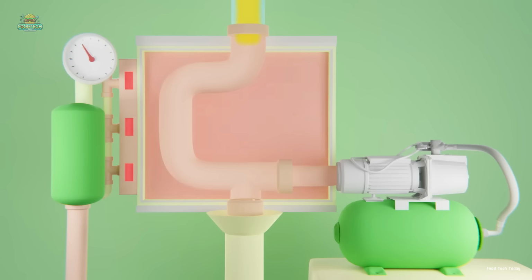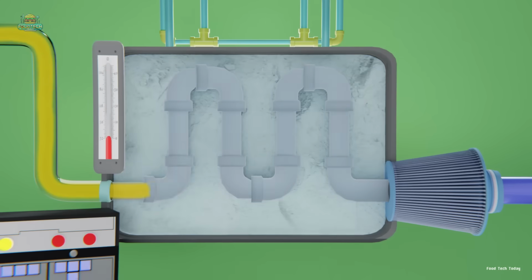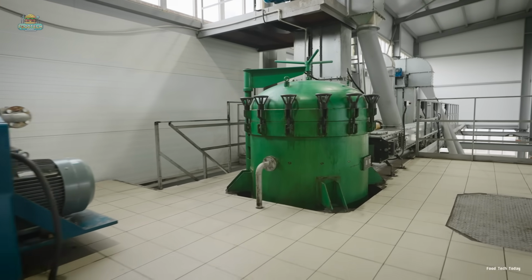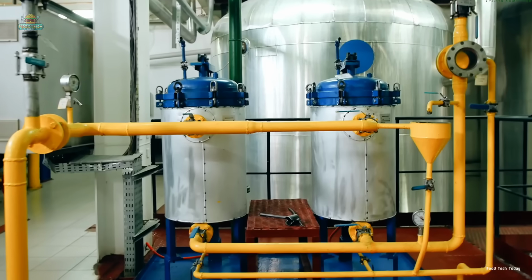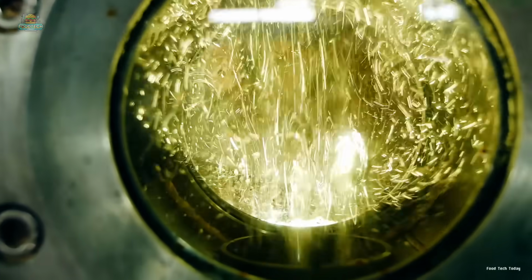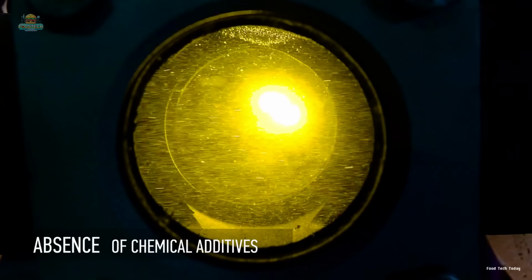After filtering, the sunflower oil is transferred to a modern refining line. Here, the oil undergoes a rigorous processing procedure to remove unwanted impurities, odors, and colors. This includes removing phospholipids, free fatty acids, proteins, colloids, color pigments, and odor-causing compounds. Thanks to this refining process, sunflower oil achieves a high level of purity, becoming clear, odorless, and tasteless, making it suitable for a wide range of uses, including high-temperature frying. Refined oil, in particular, has a longer shelf life compared to unrefined oil.